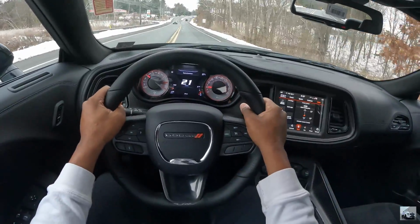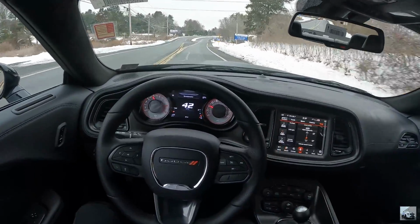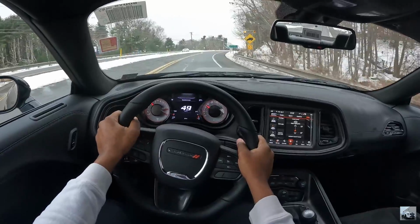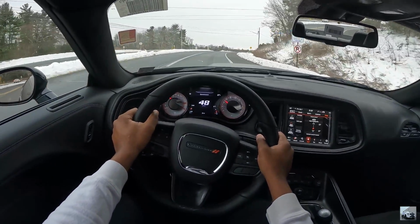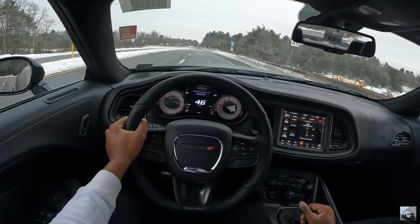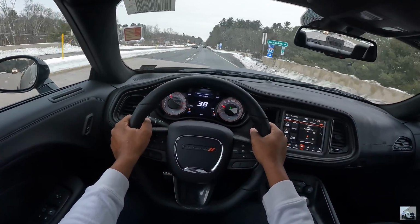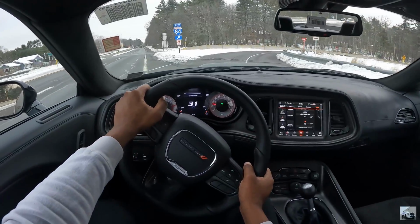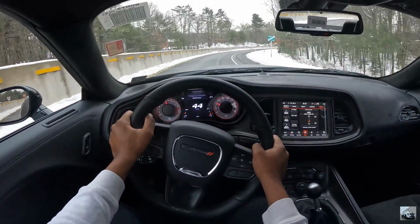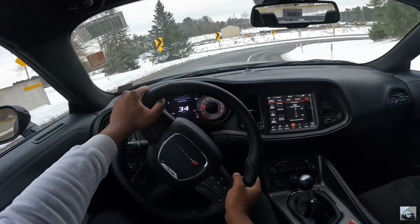I think the only thing that this Challenger is missing is a supercharger, but you still have that option with the Hellcat. And I love this engaging feel. Oh, there we go. I am very, very sad that Challenger is no longer going to be making this car. Going full EV.